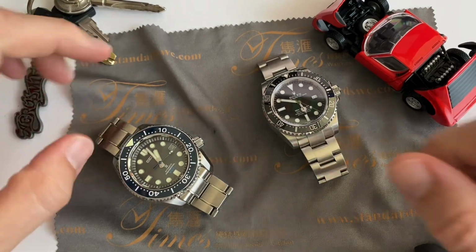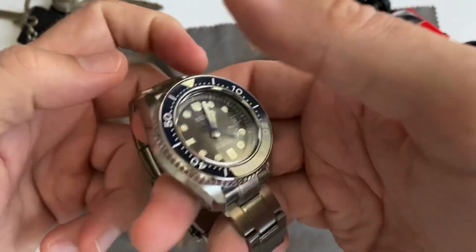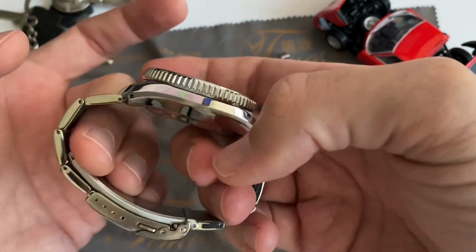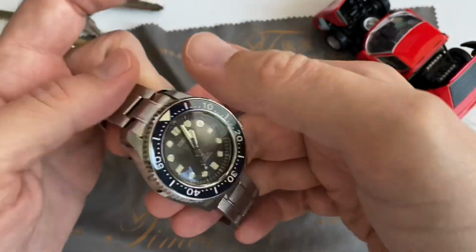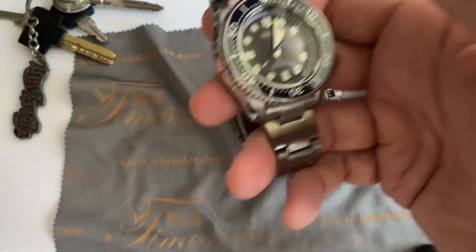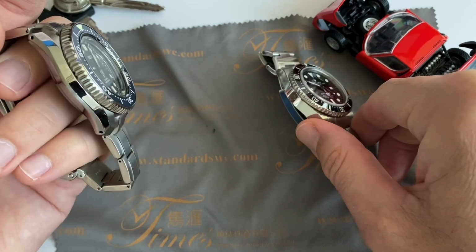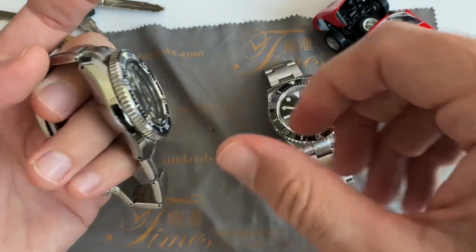Now, when Seiko wanted to go the saturation diver way, they went for a monoblock case, so everything is inserted from the top. So it's so resistant that they don't need any helium escape valve like Omega, on the side here, or Rolex have. The solution of Rolex is very elegant, very discreet, and discreetly notifies the casual viewer that there's something special going on here.